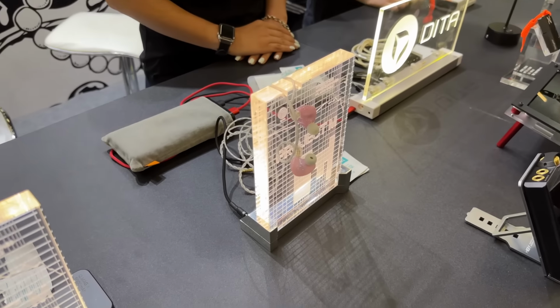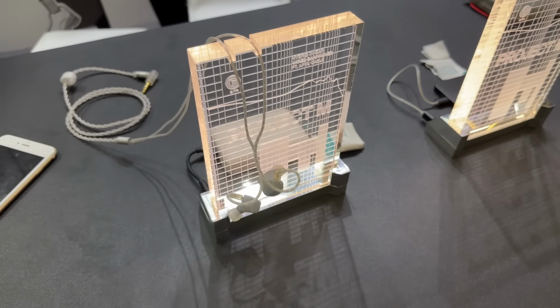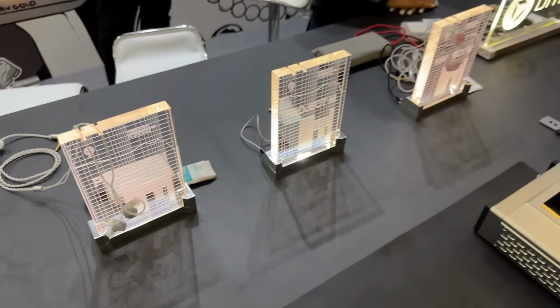We also have 2 new colorways, Project M Candy in pink and in grey. These will be released very soon and they will include something a little bit special in the packaging as well. But not only that, we have some new cool and exciting stuff as well. This is a prototype because everybody's doing earphones these days. We want to do something different.